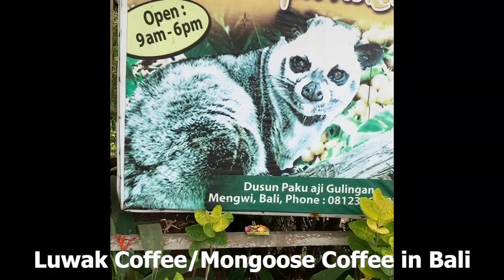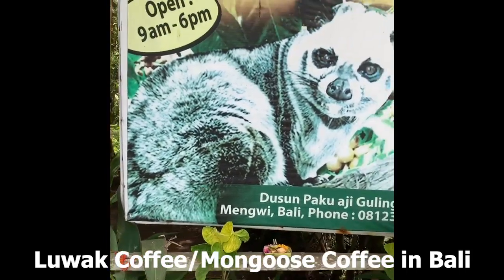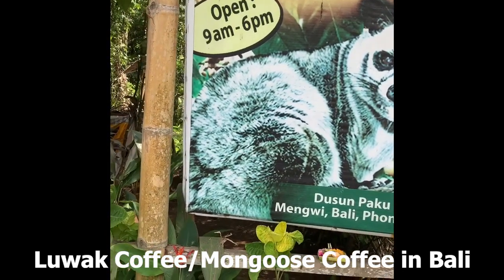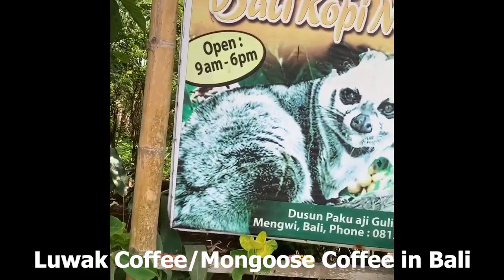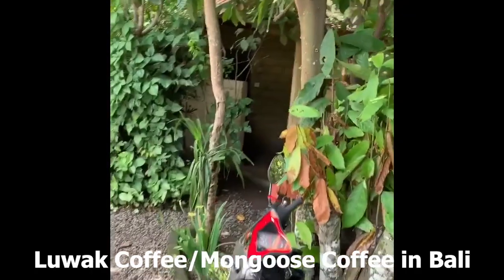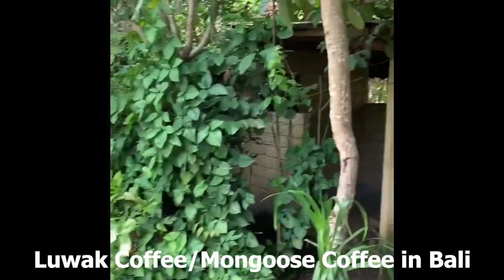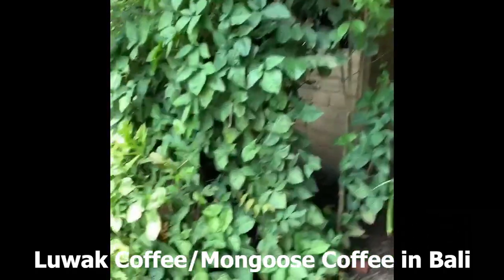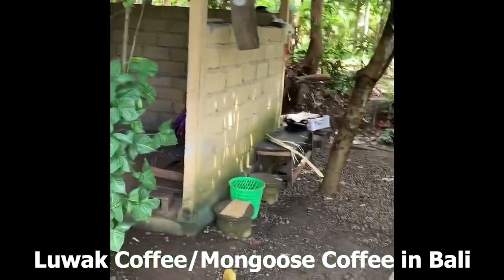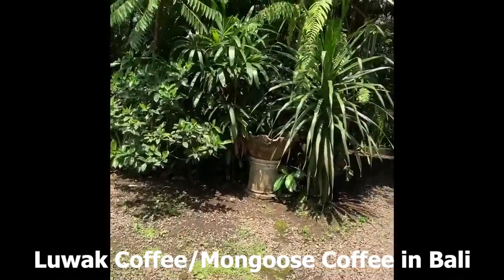I'm here right now at the Bali coffee maker stall. This place is actually famous for making the special coffee, which is made out of fermented mongoose poop. What they normally do is they wait for the mongoose to excrete, and then they cleanse the poop, and then the coffee beans which are emitted out of it are cleansed, and then a coffee is prepared accordingly. So I'm going to take you around and show you the coffee, how it looks and how it's basically going to taste.